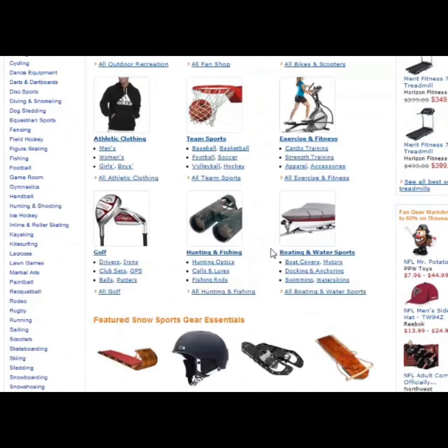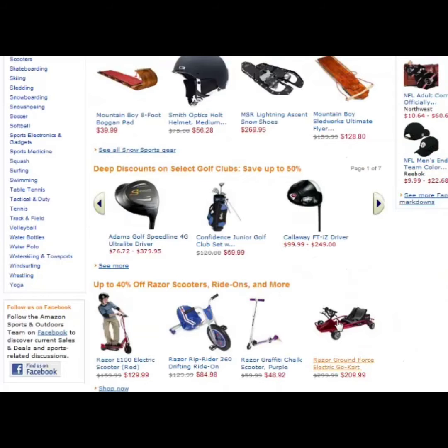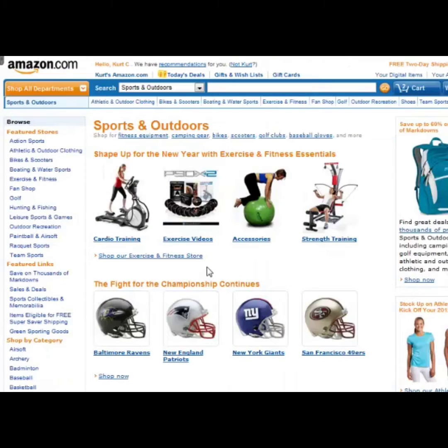What else do we have here in sports? Again, helmets I think could be a pretty good one. Go-karts. Probably not a lot of people buying those online. I could be wrong. So again, that's basically the gist of it. There's nothing special or nothing advanced about this. We're just going to go on Amazon and look for popular products.